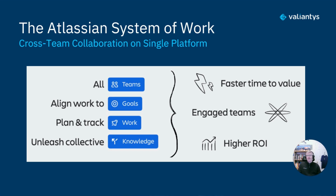And those teams need to align their work towards goals. It's all about making sure everybody sings from the same song sheet and everybody's aligned on what things need to get done and why they need to get done. Good teams plan their work and track their work together. There's always full visibility into the status of what each team is doing. And it's also the recognition that every team member has knowledge that needs to be unleashed. Why are we doing this? Of course, we want to get real fast value out of the solutions that we deploy. We want to really raise the engagement of all the team members. And we want to, of course, see higher return on our investment.